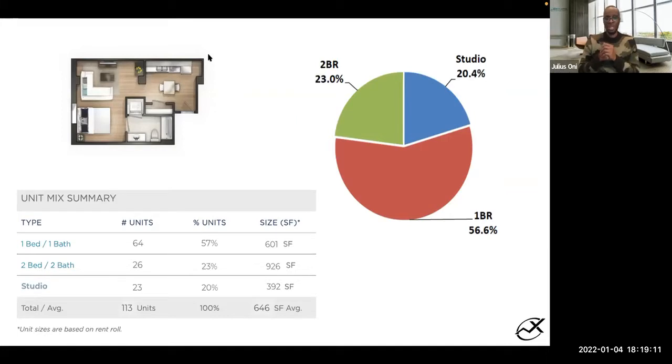646 square feet is the average square footage of this. Pretty classic for a downtown apartment.